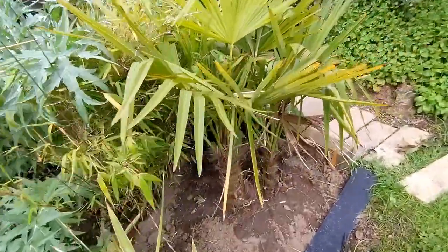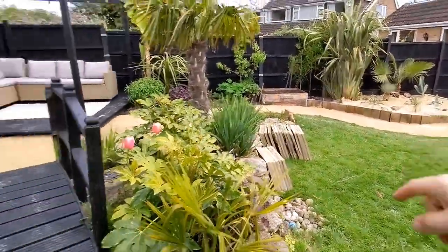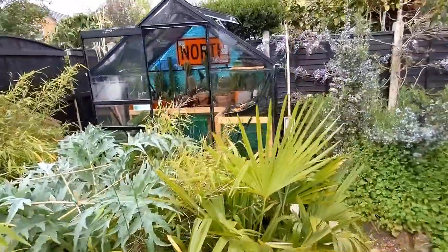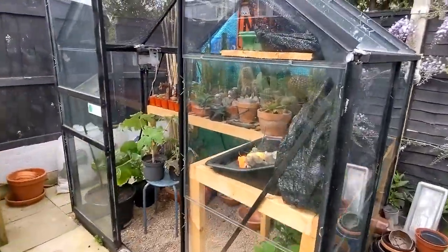And then here's my double trunked trachy that I've moved. It was originally over in the arid bed, but I've moved it here because I think it looks good in front of the greenhouse. So let's have a little look in the greenhouse.